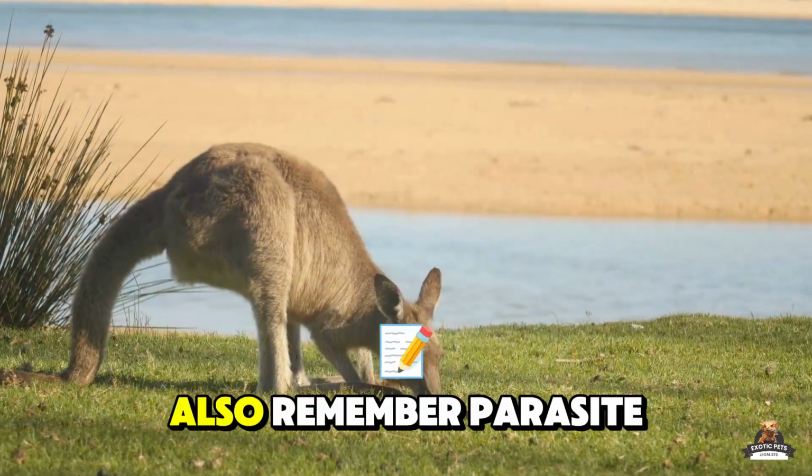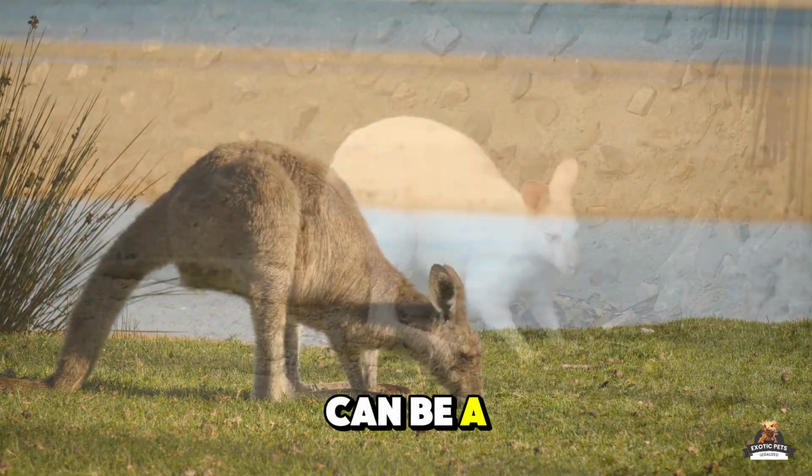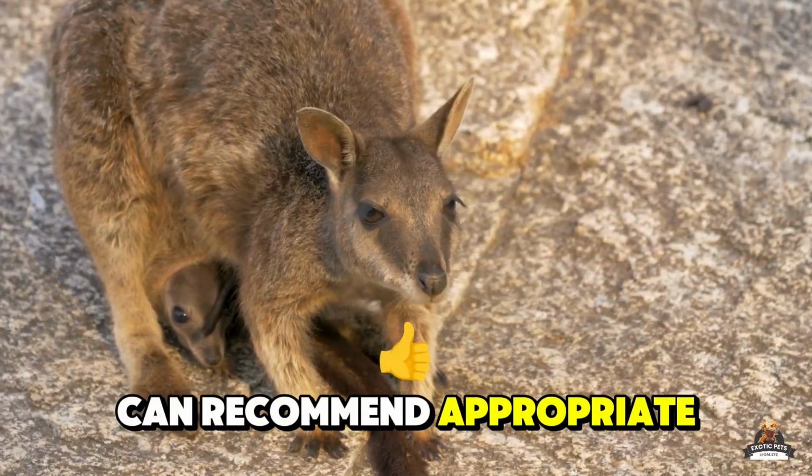Also, remember parasite control. Fleas, ticks, and worms can be a big problem for wallabies, so make sure you're staying on top of that. Your exotic vet can recommend appropriate treatments.